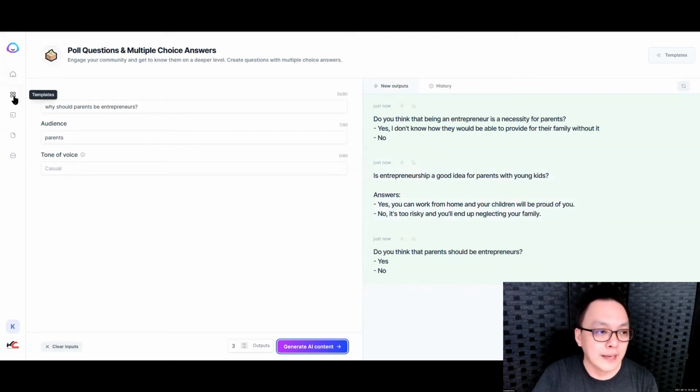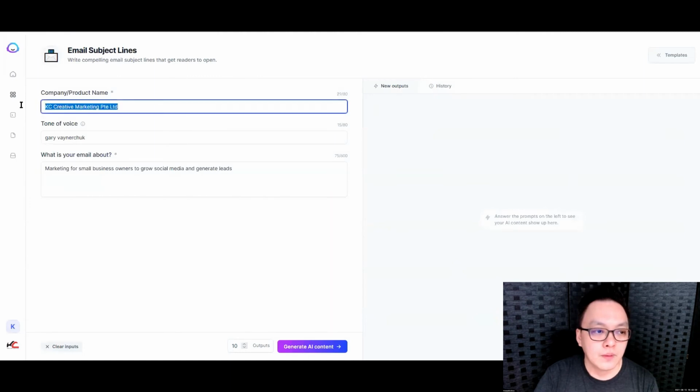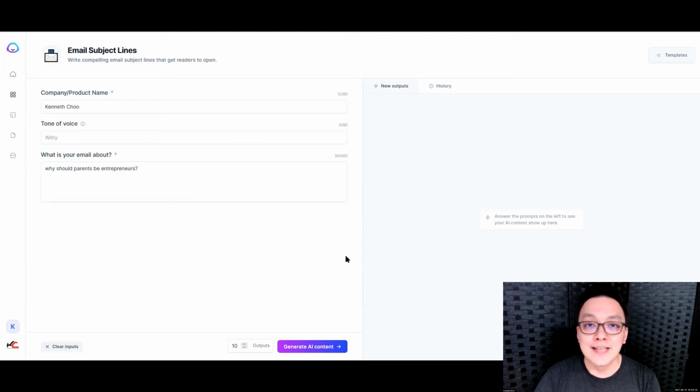So let's go back to my templates. Okay, so let's say for email subject lines, this is something that I love also. So we can use the same topic, company product. Let's say I use my name because I'm the one promoting. And then let's say the tone of voice, I leave it blank. So let's say the email is, why should parents be entrepreneurs? Okay, so I will use this to generate, and let's see how fast Jarvis can generate this content.